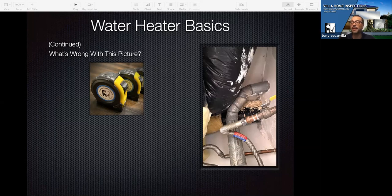What's wrong with this vent pipe? This is a water heater vent pipe, and you'll see the plastic heating ducts completely in contact with this vent pipe. That vent pipe gets really, really hot. And I wish I would have been able to find the other picture that I have. I have one that shows the heating duct completely melted around the vent pipe. And where it protrudes the wall also needs a separation. It's a fire hazard. And so those are the type of things that we find for water heaters.